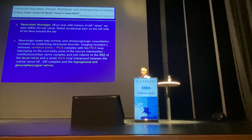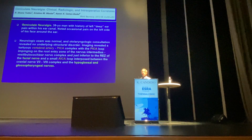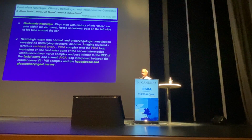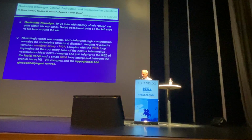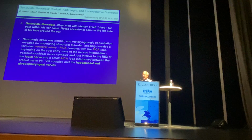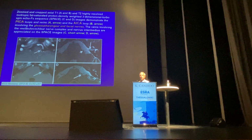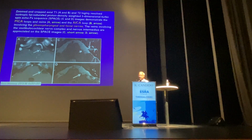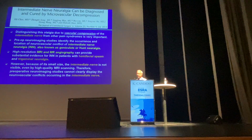Here's a 39-year-old gentleman with a history of left deep ear pain in the ear canal that lasted several years. He had geniculate neuralgia, and there was a tortuous vertebral artery PICA complex with the PICA loop impinging on the vestibulocochlear nerve. These are the actual images from this individual, T2 and T1 weighted images showing compression of the glossopharyngeal and the facial nerves.